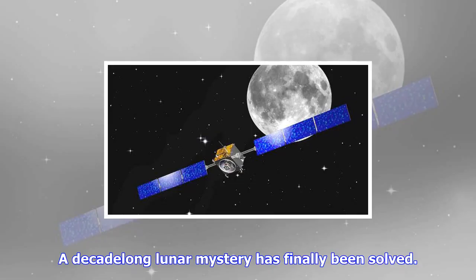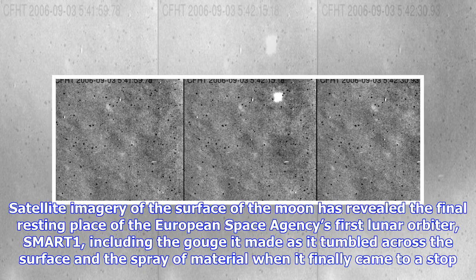A decade-long lunar mystery has finally been solved. Satellite imagery of the surface of the Moon has revealed the final resting place of the European Space Agency's first lunar orbiter, SMART-1, including the gouge it made as it tumbled across the surface and the spray of material when it finally came to a stop.